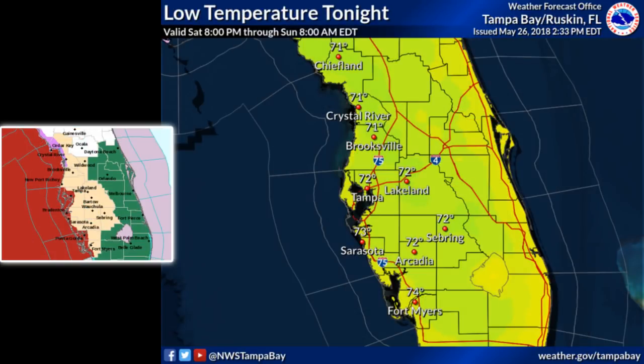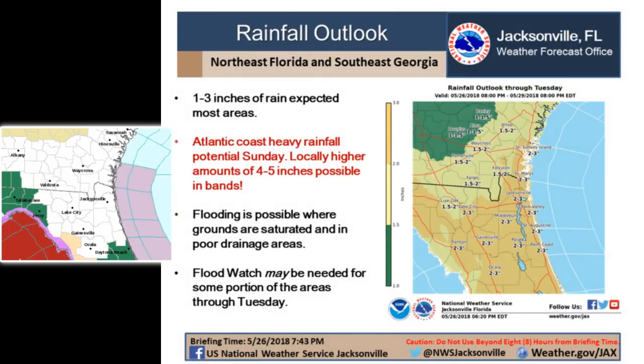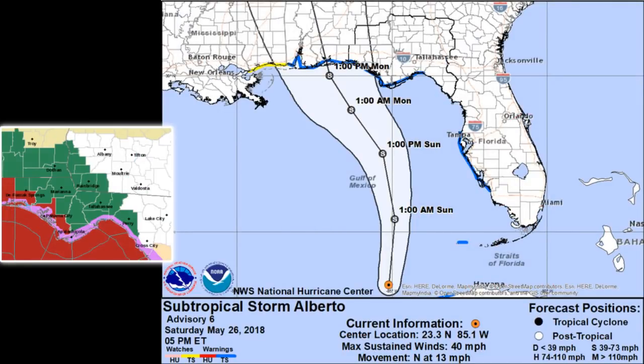That's from Miami. This is Tampa, showing you the nighttime lows tonight down into the low 70s, and that most of the flood watches are further east rather than to the west, and then you've got the storm surge watches further north around the Big Bend area as well. Rainfall outlook there from Jacksonville, 1 to 3 inches of rain expected in most of those areas. You can see in small print there 2 to 3 inches mainly. Flooding is possible where grounds are saturated and in flood-prone areas.